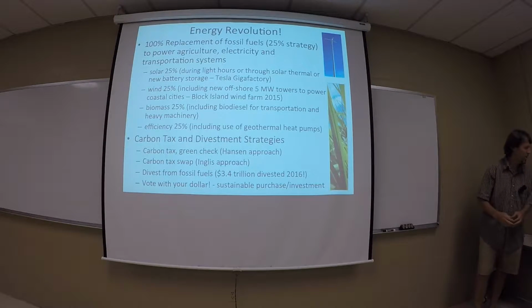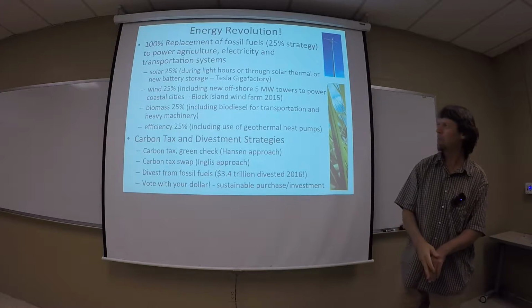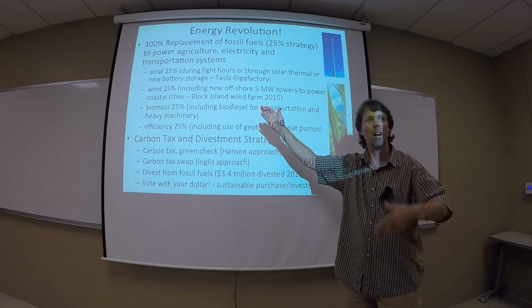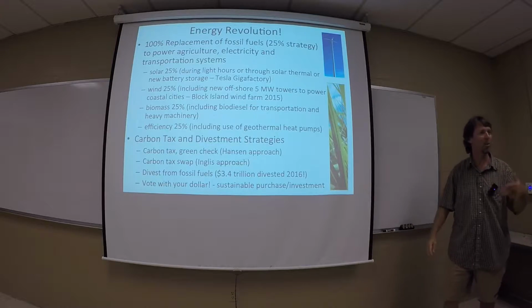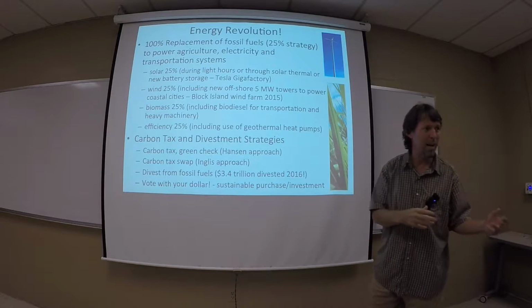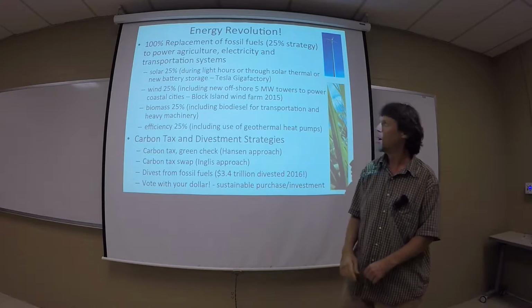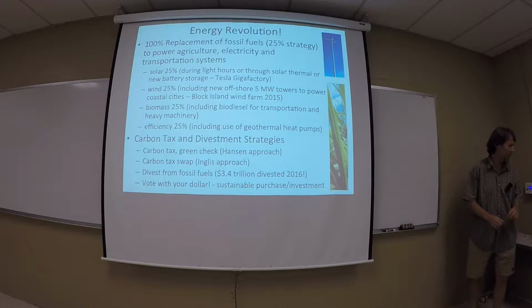So other solutions, 100% replacement of fossil fuels. This is kind of a simple 25% strategy. And I get this from solar because solar is available 25% of the time, all the time, so you don't have to really worry too much about the storage aspect, but you do. I mean, storage is one of the major issues with both solar and wind. So they're probably going to be limited at about 25%.